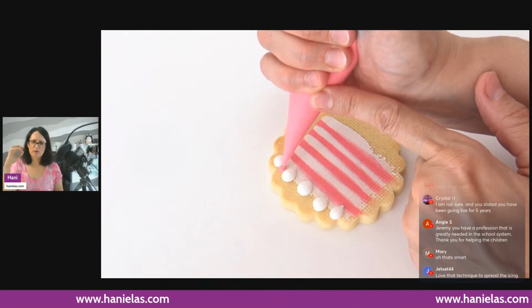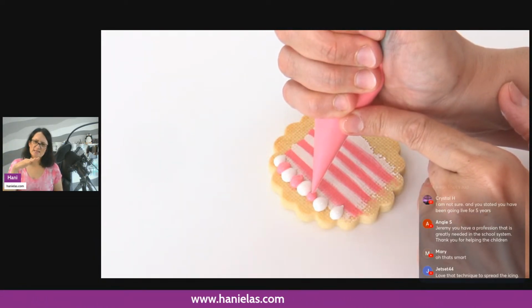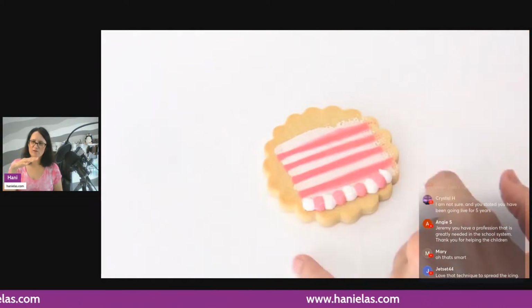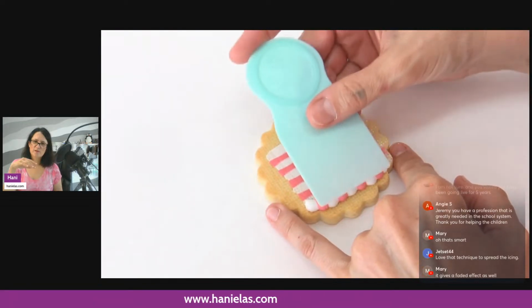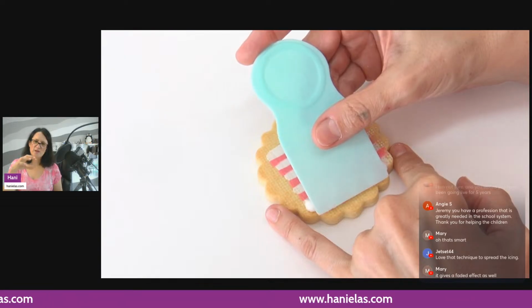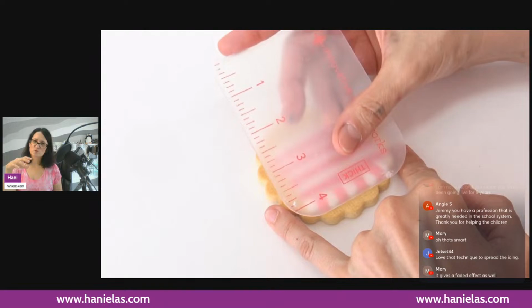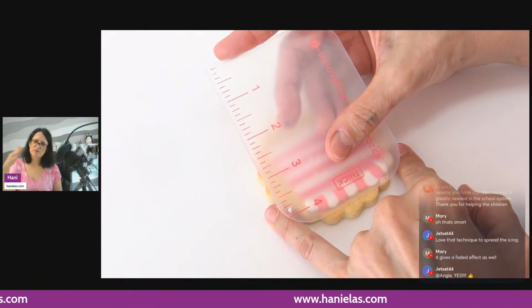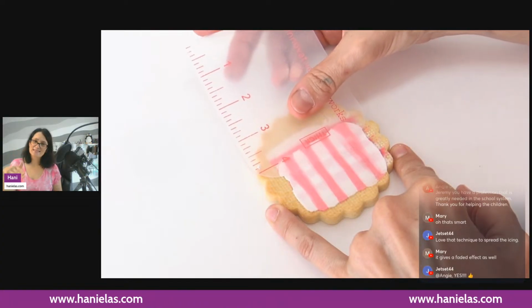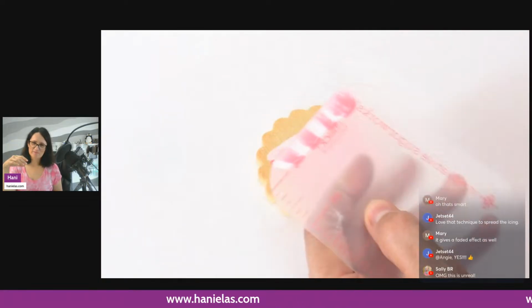So now with a lighter pink, we're gonna go across. And this is very important that you spread the icing thinly, so you don't completely cover everything. You see here, my green icing spatula is too small. So I decided to switch to my clear smooth spread buttercream spreader, and it works really well because you can see underneath because it's transparent, so it gives you some confidence that you're doing something right.